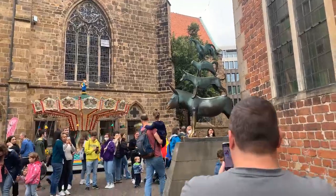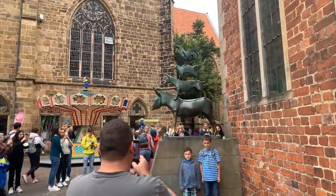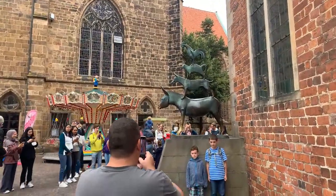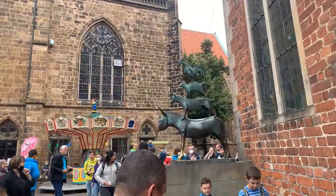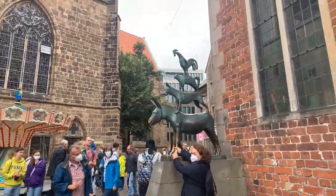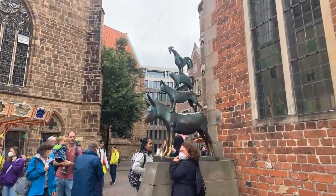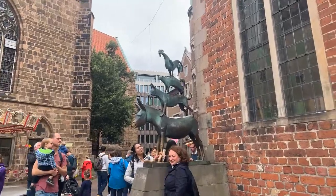The Bremen town musicians, actually this is a fairy tale by the brothers Grimm. And the Bremen town musicians, actually these are four animals. This is a donkey, a dog, a cat and a rooster. And there's a fairy tale about the Bremen town musicians. If you Google it, you can read it, definitely. You will find it on the internet.